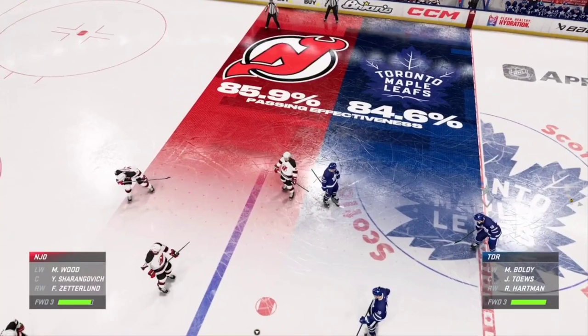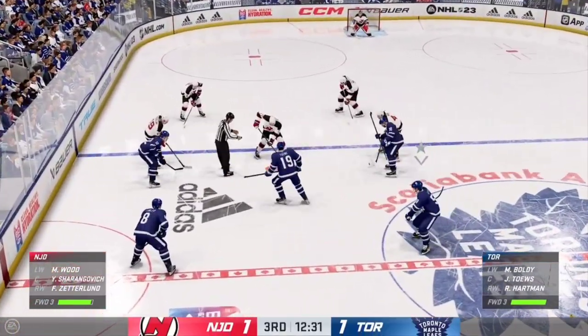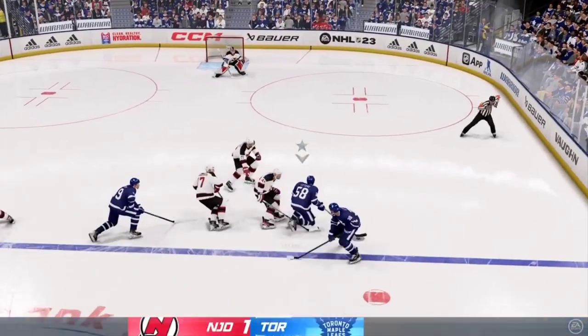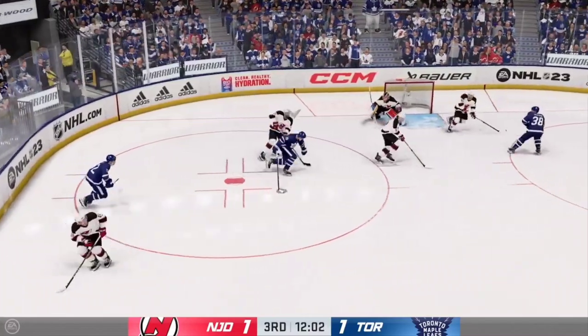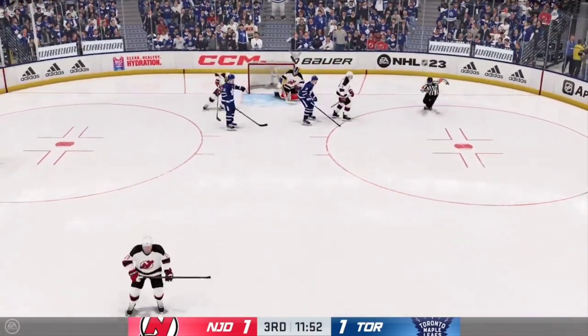Plenty of playing time left in this frame. We got a tie game. Face off here in the neutral zone, and we are back underway. Looking to make something happen along the boards. Can't make the connection on the pass. Quick shot. That's gloved by Vanacek.